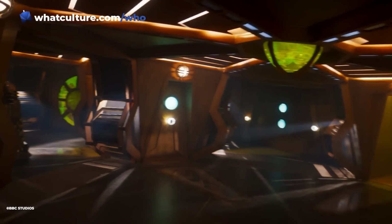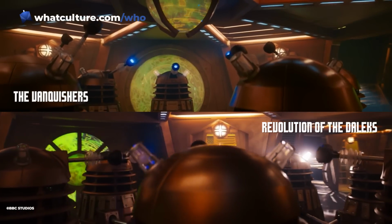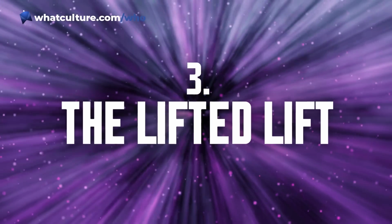Perhaps they wanted footage of the villains in their admittedly rather nifty new spaceship. And for the sake of a couple of shots, recycling footage made more sense than rebuilding an entire set. Number 3. The Lifted Lift.